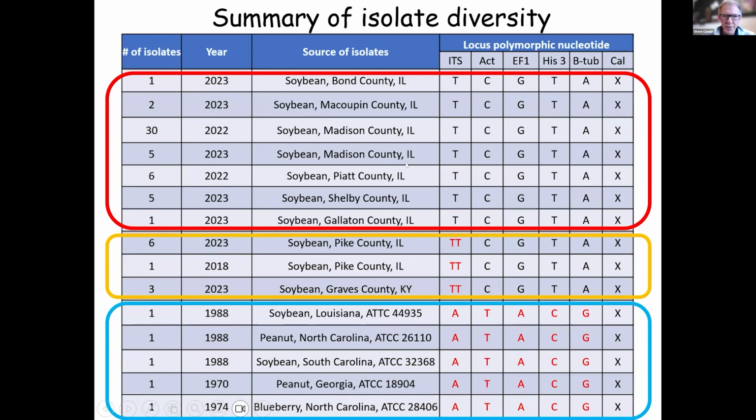The isolates in Illinois, depending on where they came from, only had the difference in the ITS region for these markers, whereas compared to the historical isolates, they had a lot of differences. You see the ones that came from Pike County and from Kentucky were very similar, and the rest of Illinois was another group. I didn't put the ones from 2024 in here because it basically follows the same pattern. I'll summarize that in a figure.